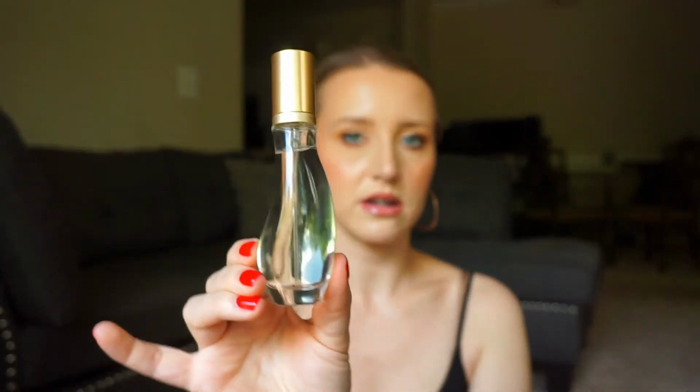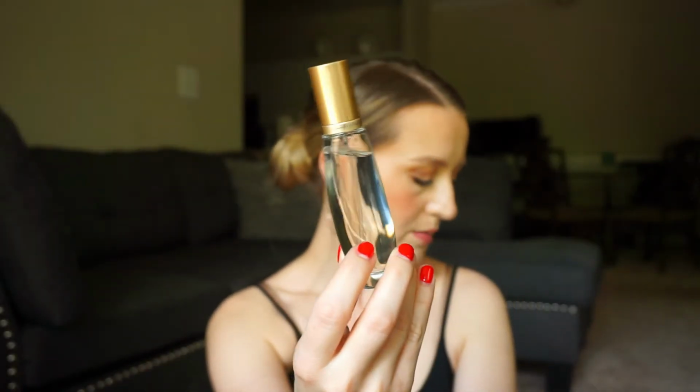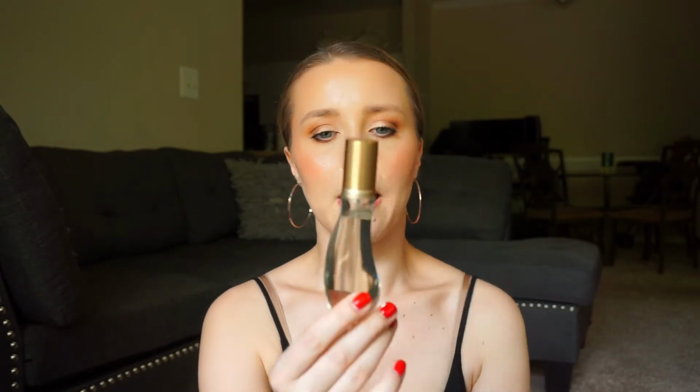And this is what the bottle looks like. This is a 1 ounce, and I do have a lot of 1 ounce of my celebrity perfume, and I feel like that's just perfect for most of them because I have so many and it takes me forever to go through perfume. So yeah, but this is Jennifer Aniston Chapter 1.